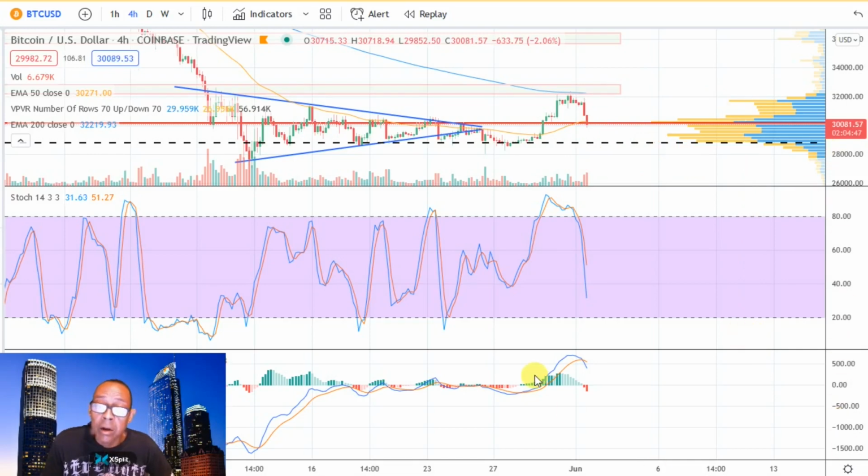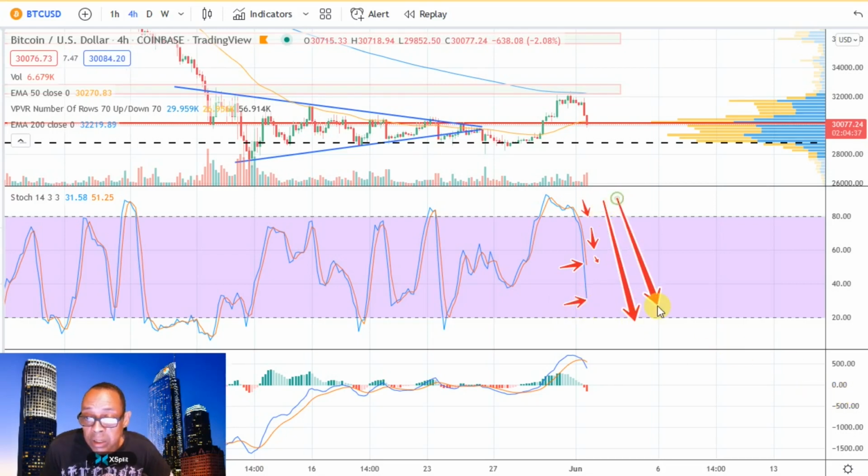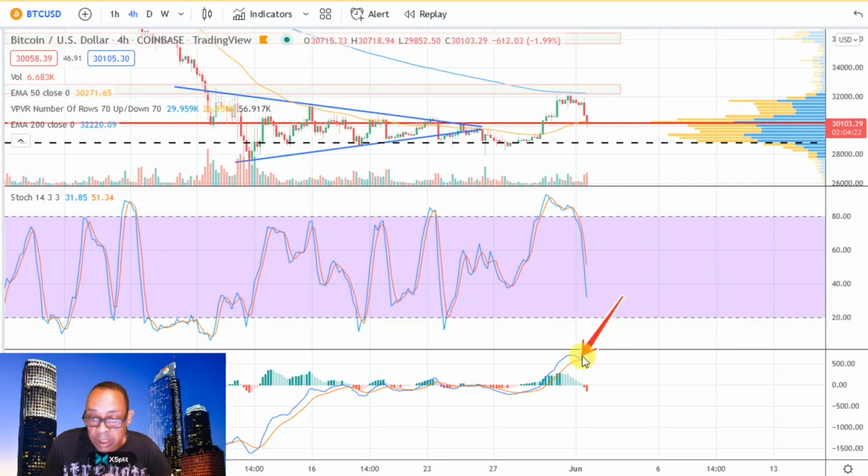All right, now the stochastic is going down like this, okay? And we see a big divergence between the slow line and the fast line. They're very far apart. So that means momentum is strong downward, and we're headed towards this oversold zone down here, and we're not even close to that yet, which tells me that we're probably going to at least slip down towards that black line. That's bearish on the 4-hour, and then we also have a bearish crossover right there.